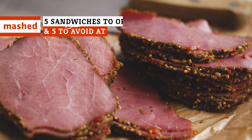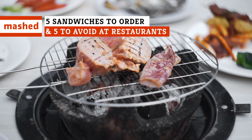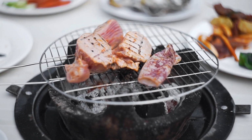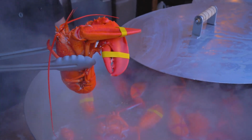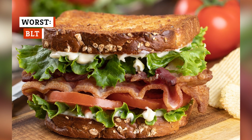Are you looking at a mouth-watering deli morsel or overpriced buffoonery slapped between two slices of soggy white bread? Don't order another restaurant sandwich until you watch this. The BLT is one of the greatest sandwiches of all time.